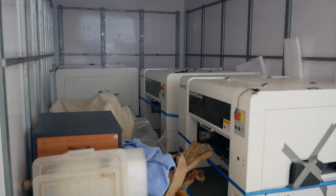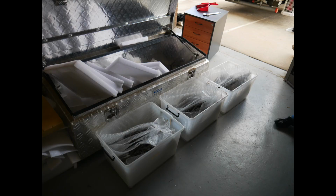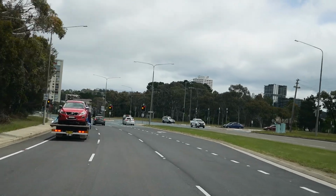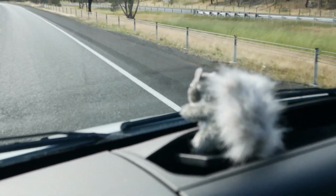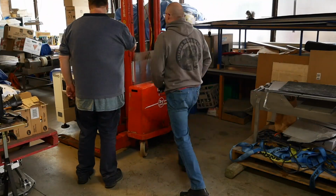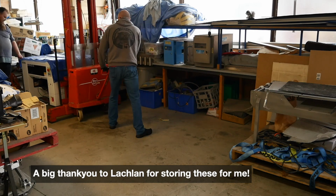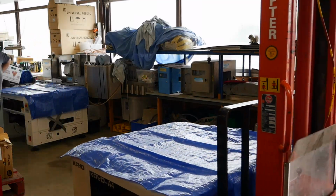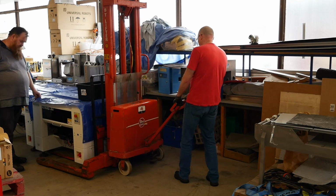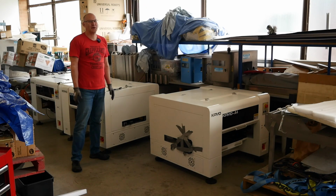Okay. So we're all loaded up. We've got a couple of pick and place machines and a whole lot of feeders ready to begin the trip back to Melbourne. And we got them here all the way from Canberra.